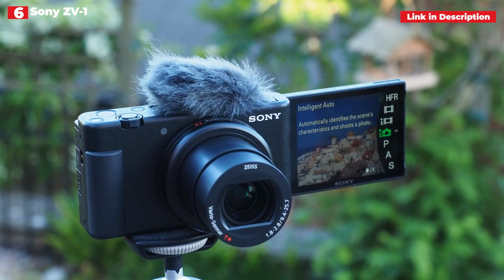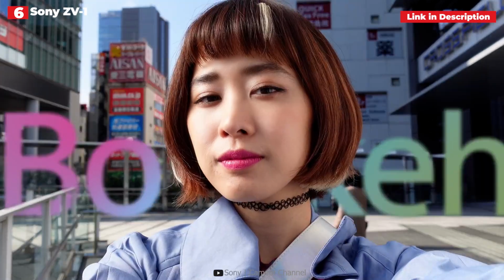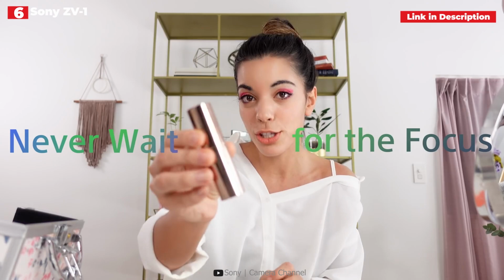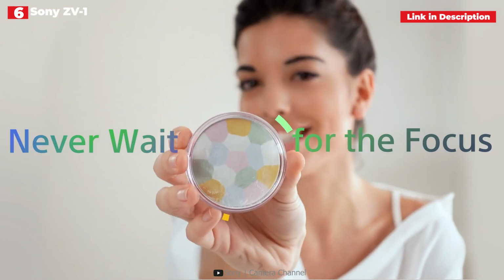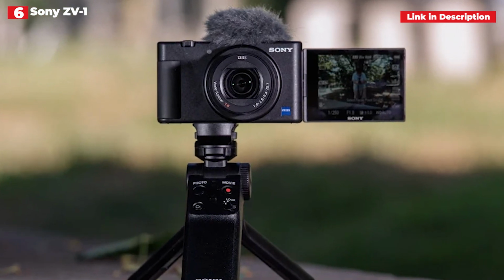The full articulating back touchscreen display and the directional microphone are two features that are clearly geared for vloggers. Even when strolling around, the back screen keeps you focused in the frame. The microphone, on the other hand, increases audio quality and removes the need for a separate external microphone.